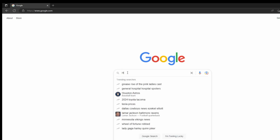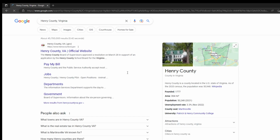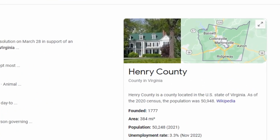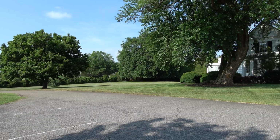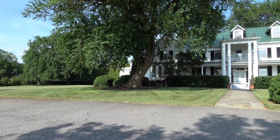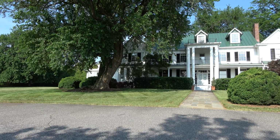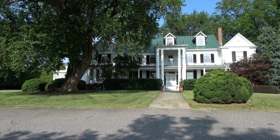If you were to Google Henry County, Virginia, the first image that you would see pop up is a picture of a white house with a green roof. While most locals know this place as Beaver Creek or the Beaver Creek Mansion, it may seem rather puzzling to most why this former plantation house has seemingly become the face of Henry County. Let's dive deeper into the history of the Beaver Creek house and why it has become so iconic.